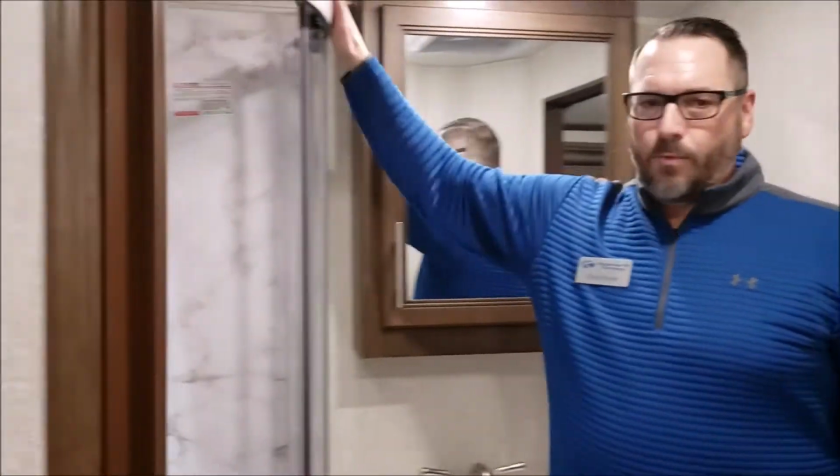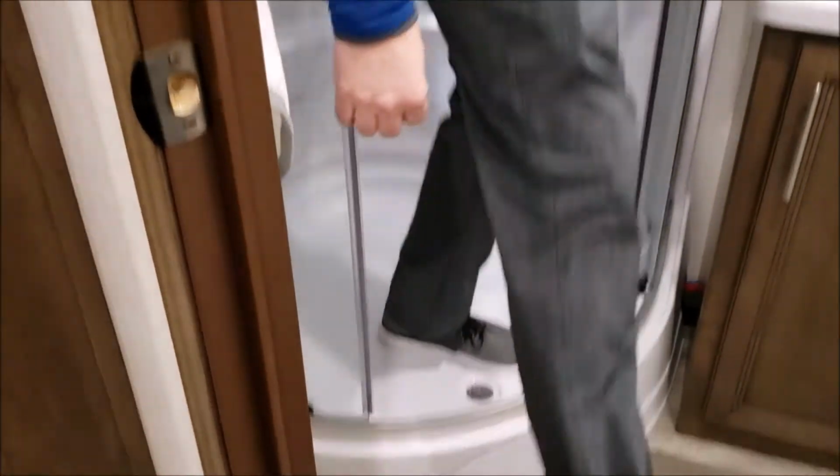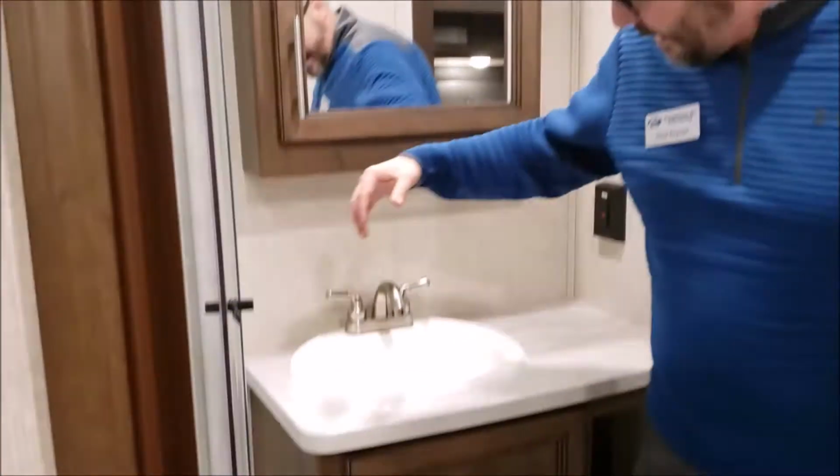You got a nice walk-in shower here. I'm about 6 foot tall and about maybe 140 pounds. Just kidding. I actually fit in this shower nice. I can get in here, I can take a nice shower, plenty of hot water, move around. Nice big sink right here. I'll get out of the way.